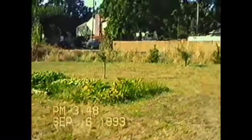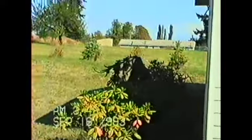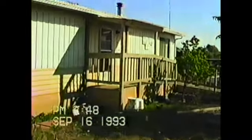Okay, all of these trees starting along here, going back in here. Trees here, all the way along. Donald put them all in. And they were donated by a company up in Hillsborough. Okay, and also these flowers too. All of these nice flowers here.